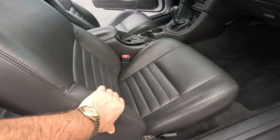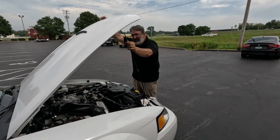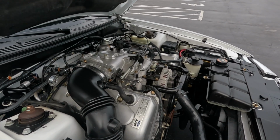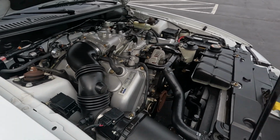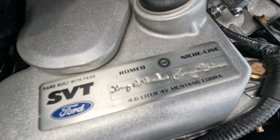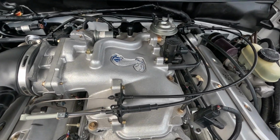My goodness. This is the cleanest engine I ever saw. And it is a little beast. It's a 32-valve dual overhead cam, crazy engine, and it's just fast. And it has the name of the person that built it. Oh, nice. So you can call them and ask them questions at home. Right there. And you got the Cobra on top of the intake, of course.